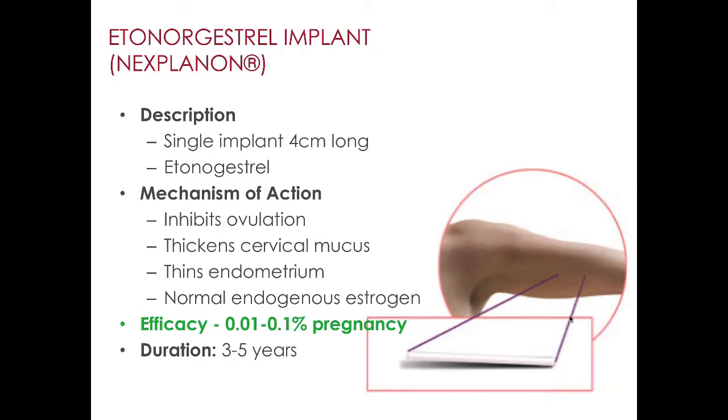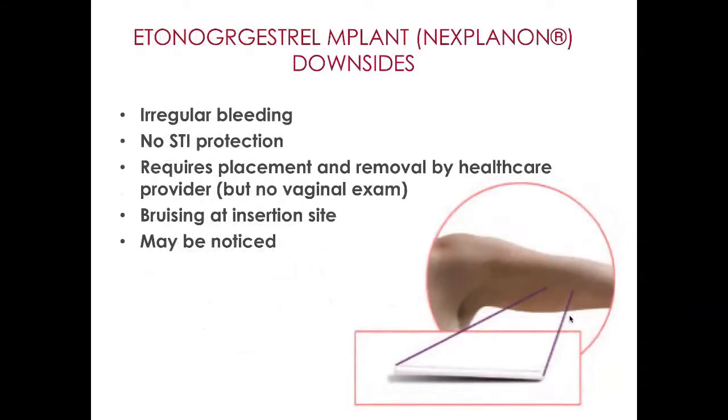I generally tell people who are going to get the implant that about 1/3 of people will have no bleeding or less bleeding, about 1/3 of people will have about the same, and 1/3 will have more, and it will be unpredictable. In the end, though, 8 out of 10 people who get it are still using it at the end of the year. The copper IUD is an amazing thing.